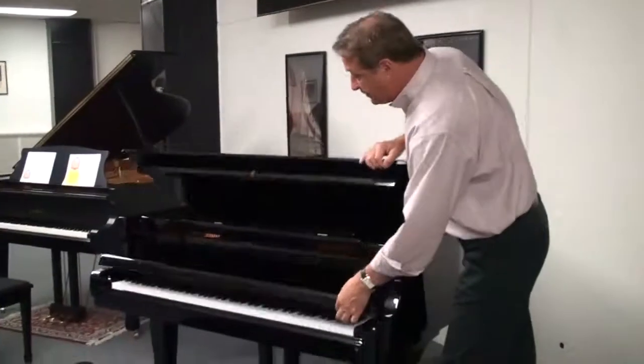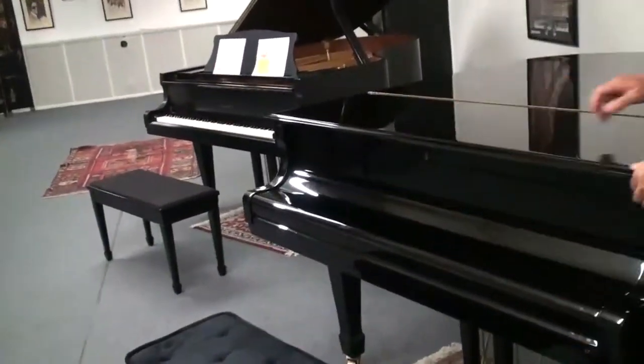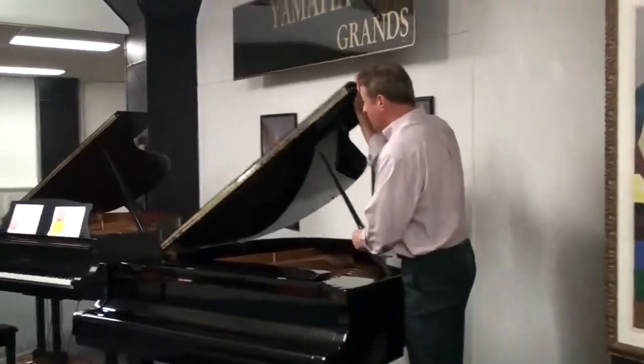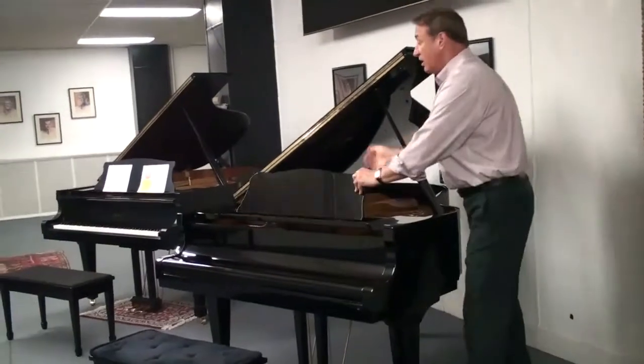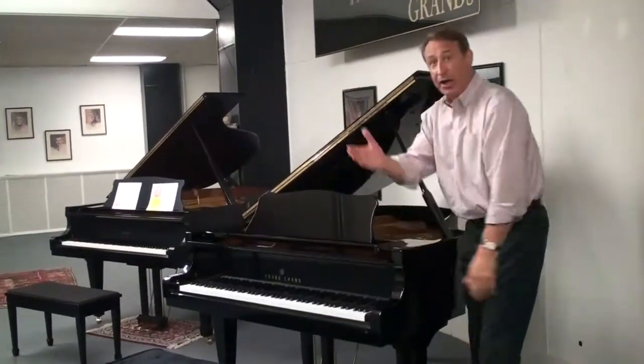They even have a built-in lock, so if you lock this, the fall board won't move if you're a church or a school. But this is a fantastically full-sounding, real grand piano, which you'll hear Greg Norrod play.